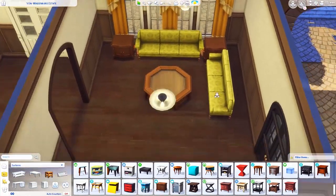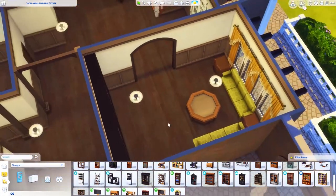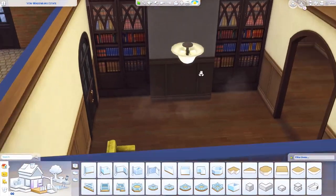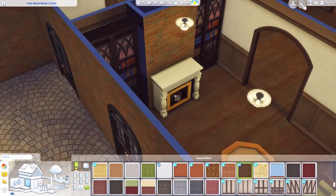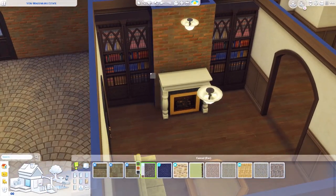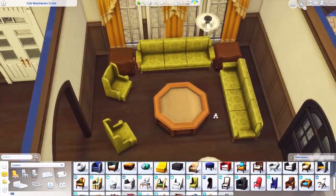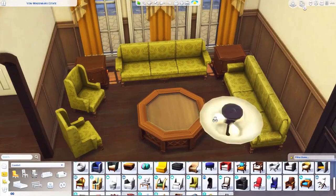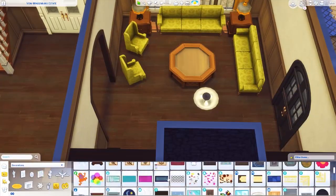And then I went onto the living room and I used these couches that I like so much from Discover University. I think those are my favorite couches right now. I use them all the time in many different swatches. I just like them a lot. They look really nice and really detailed, but without looking like custom content, if that makes any sense.